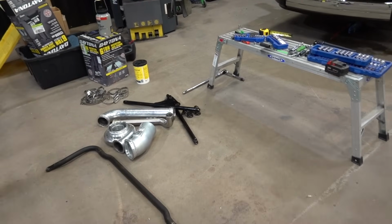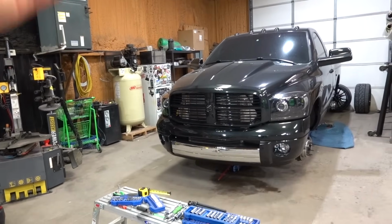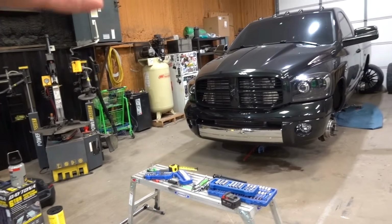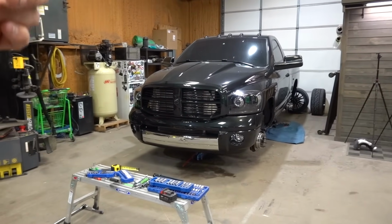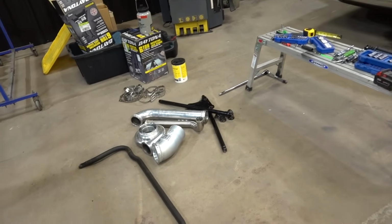Well, that is pretty much where we are gonna wrap up this video. The shorty teardown is completely done. We've got all of the parts and pieces off the truck that we need to sandblast, strip, powder coat, all that stuff. Here's just a small pile of them.